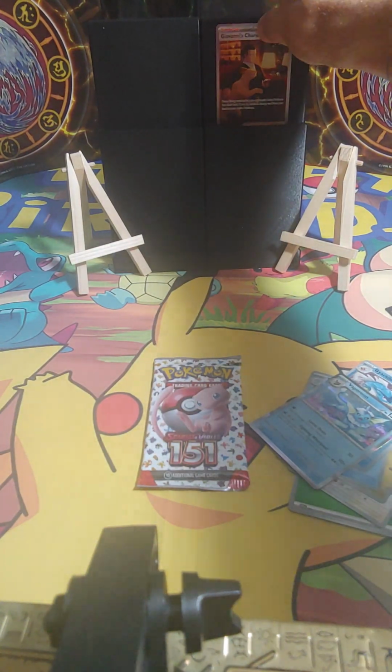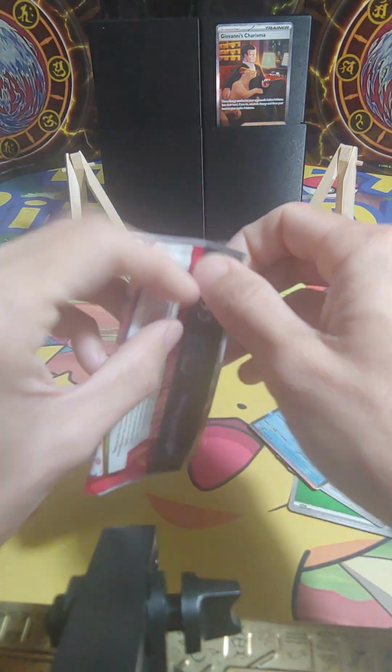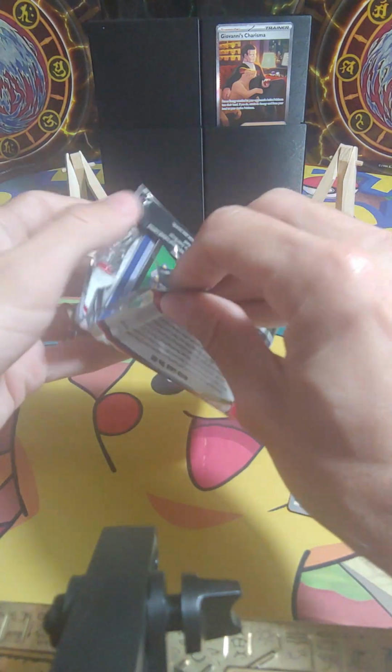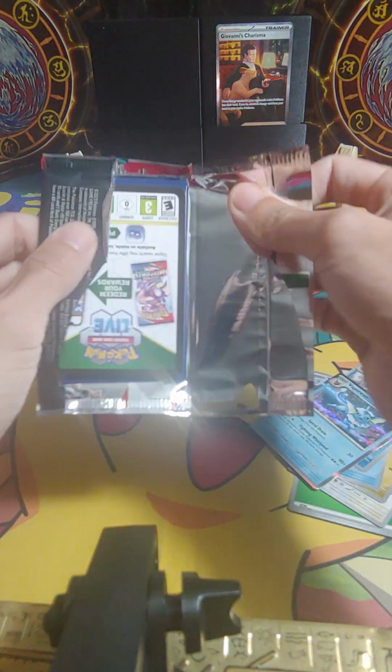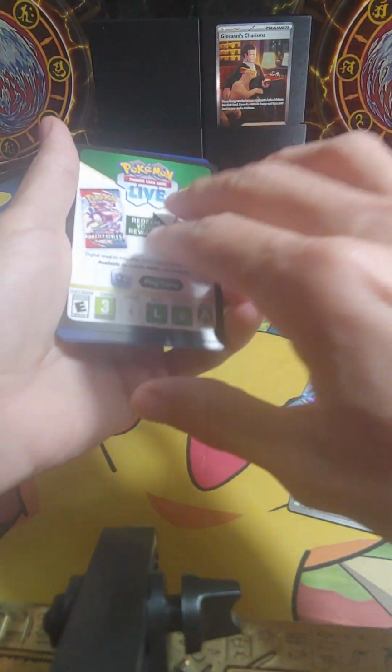Trying to put another grade pile together. So hits like that will probably end up going in my grade pile, any secret rare pulls I pull from this point on. Trying to get really into the slabs.